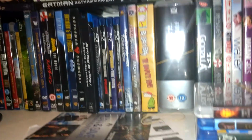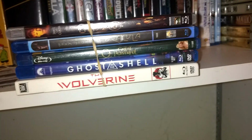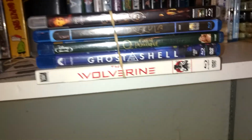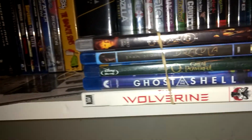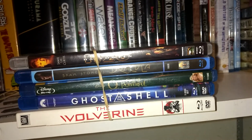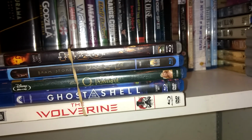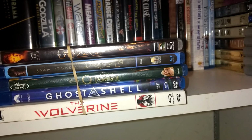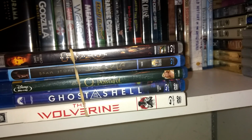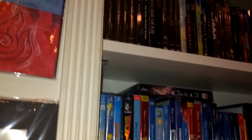In fact, there's a couple more movies or sets I'm probably going to get rid of. Worst comes to worst, I'll just figure out a way to keep all the stuff together. The one good thing is the Blu-ray case is smaller than the DVDs, it takes up a lot less space, and I get more bang for my buck.